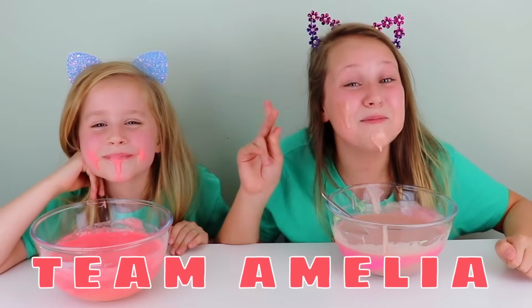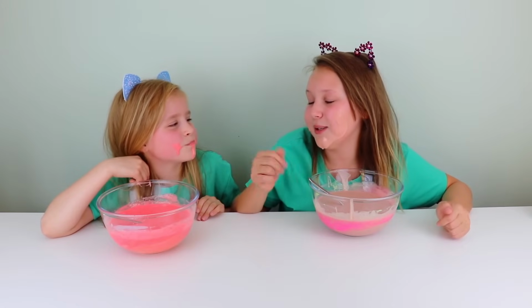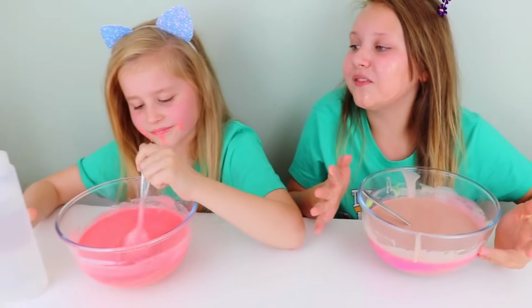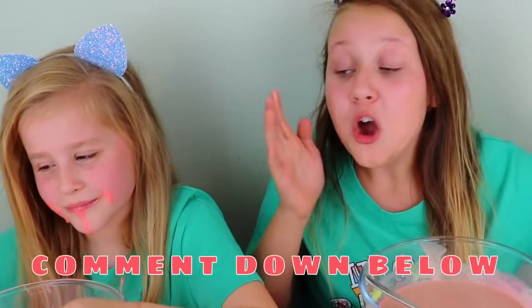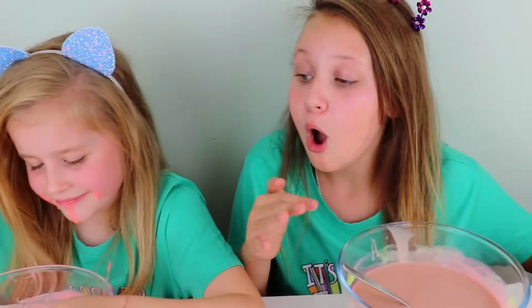Right, here's our makeup, guys. Who looks prettier, Team Amelia or Team Ruby? Are you ready to add the activator to make it slime and see if it does form? Yep. Okay. Guys, we're about to add the activator, but before you see our slime, comment down below, who do you think's gonna have the best slime, Team Amelia or Team Ruby?